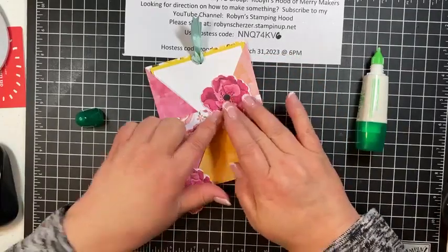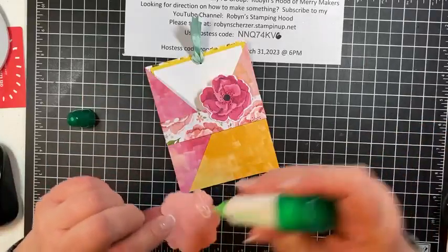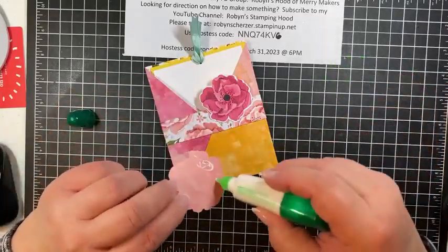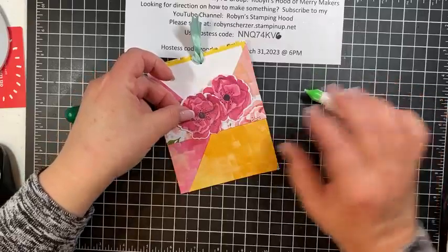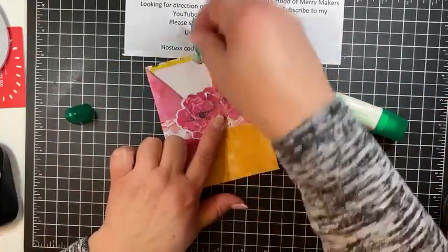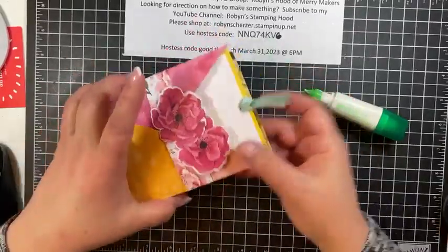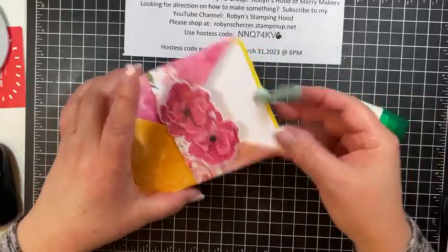Okay, so we'll do some there, and I'm going to do this a little lower just to give it a little bit of dimension. Put some more in here. And just make sure you don't put glue on the back of here, otherwise it's going to stick to your card. So you obviously want to keep that going.